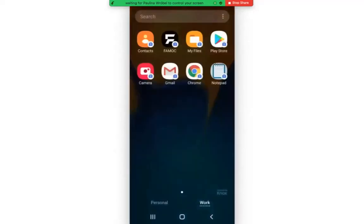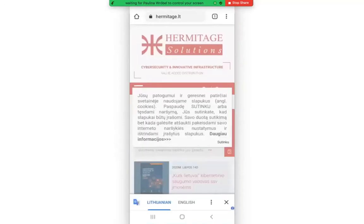Another thing, a lot of people ask me, okay, what about copying content from the container, from the email, or from the internal websites available in the work profile? How can we prevent copying that content to the private part and sending it, for example, over text message or private email? Okay, so let's try to copy some content from the Chrome in the work profile.